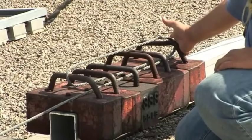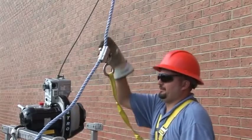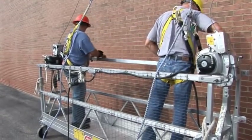Swing stages are a versatile and safe piece of equipment if used properly. It's important for all workers, employers, and supervisors to ensure that they are used properly and maintained. For more information, visit the Ministry of Labor website or contact the Infrastructure Health and Safety Association.